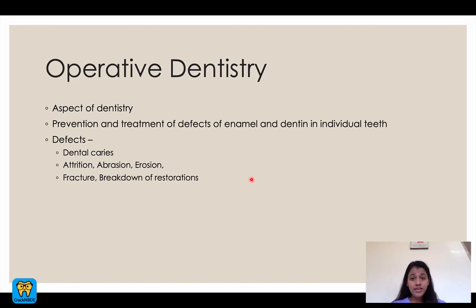So, what's operative dentistry? I'm sure everybody knows about it, but just to reiterate, it's obviously an aspect of dentistry, but it focuses on prevention and treatment of defects of enamel and dentin of each tooth. The future of dentistry and the current state of dentistry is more on prevention than on treatment and diagnosis. So we should really know that. As well as it focuses on defects such as caries, which we all know about, attrition, abrasion, and erosion.